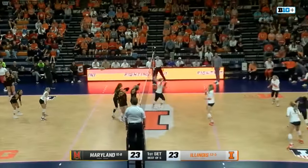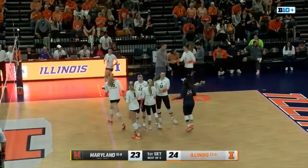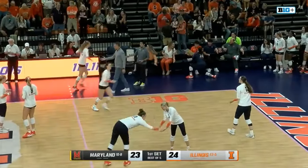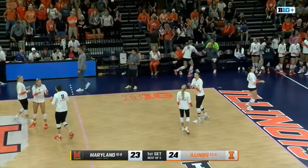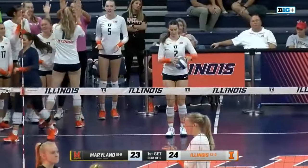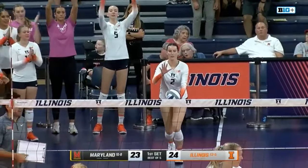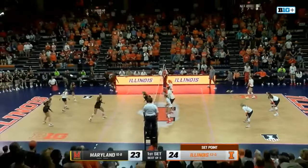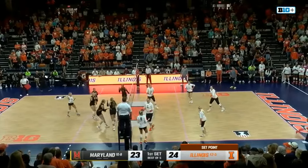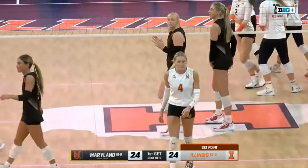Here is Schnitta again, and another rare service error. That's, I believe, her second. Second service error, and for the Illini, happy to get out of that rotation after a timeout. So here we are. The Illini chance to win the set. Dowler setting it up for Rohrbach. And one of these teams is going to have to win by two.